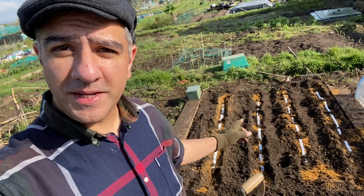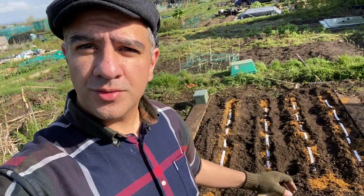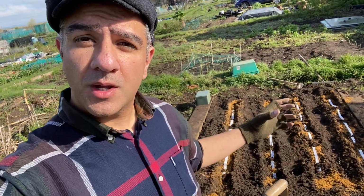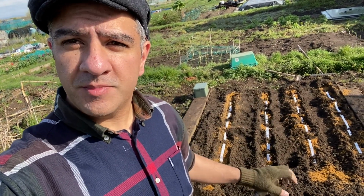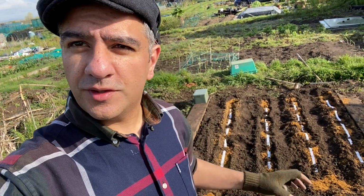As you've seen behind me, I've dug some trenches for the carrots. I've aerated the soil and then I've added some horticultural sand. So I've mixed the horticultural sand with the soil to make it all nice and gritty for the carrots, because carrots like things really gritty so that they don't fork and you don't get funny shaped carrots.